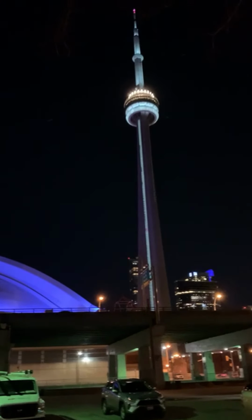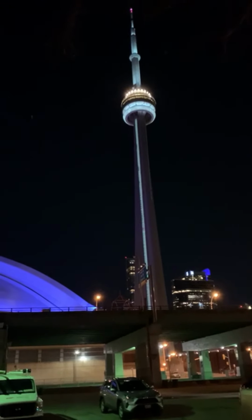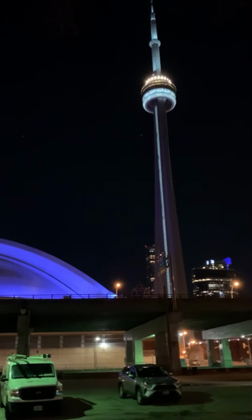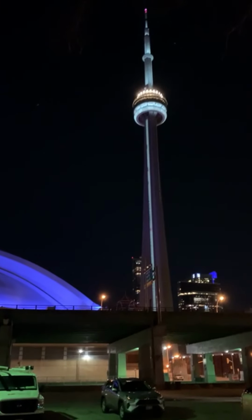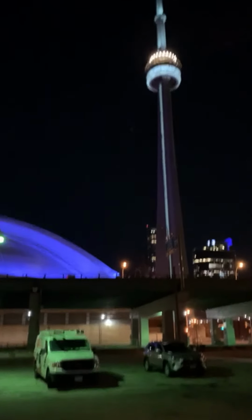So right now, as you can see, we are near the CN Tower. We're in downtown, and it is Friday, March 12th. We just went for a drive, and we are just exploring the city. Here is the Rogers Center, and here is a small view near the CN Tower.